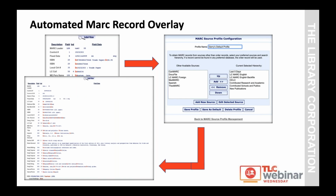Those two records are the same record. The first one is from a vendor. The second one is the record that's come out of LC. When I say LC MARC, that's our own MARC database. It could well have come out of OCLC or any number of other sources. Obviously, the point here is you're starting off with something grubby and you're ending up with a very nice record that you would be proud of.